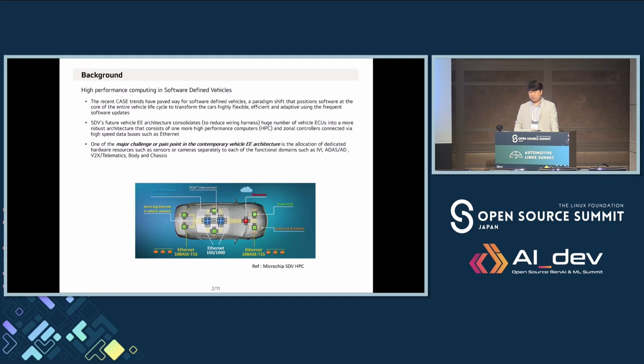In terms of the vehicle architecture, future SDVs aim to consolidate a large number of vehicle electronic controller units into a more robust architecture. However, one of the major challenges in the current vehicle architecture is the allocation of dedicated hardware resources.